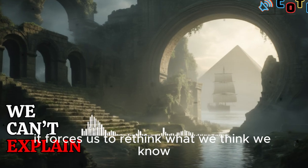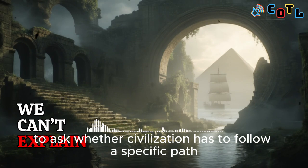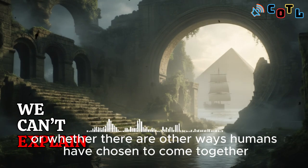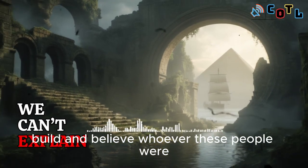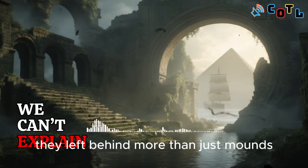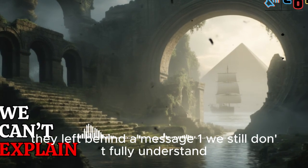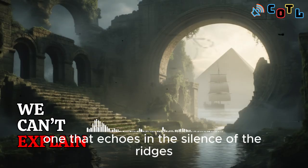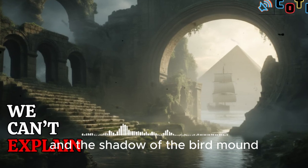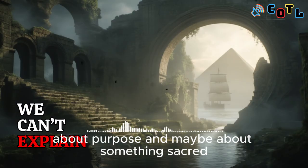It forces us to rethink what we think we know, to ask whether civilization has to follow a specific path or whether there are other ways humans have chosen to come together, build, and believe. Whoever these people were, they left behind more than just mounds. They left behind a message, one we still don't fully understand, one that echoes in the silence of the ridges and the shadow of the bird mound. A message about connection, about purpose, and maybe about something sacred.